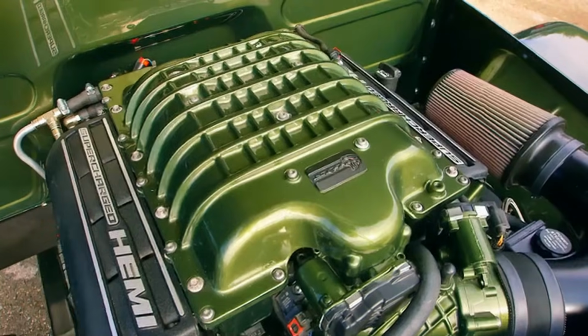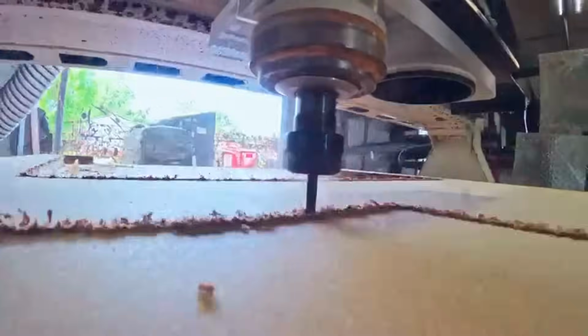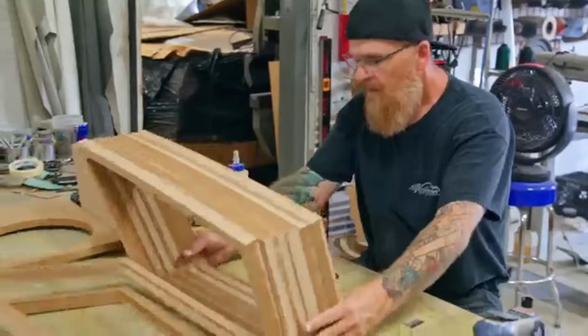Guys, ready to check it out? Oh, yeah. Are you serious? This 1960 Jeep Willys is one of the biggest builds we've ever done here at Extensive. Cool, I've been waiting. It's bigger, it's wider. Nothing factory's gonna fit in that truck.